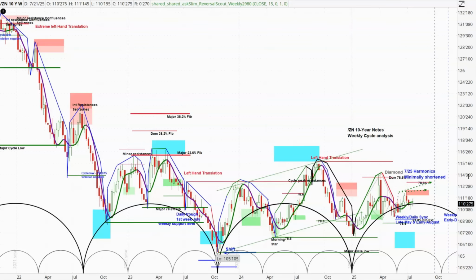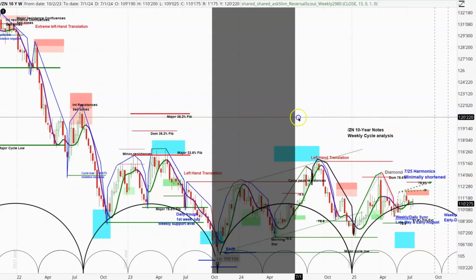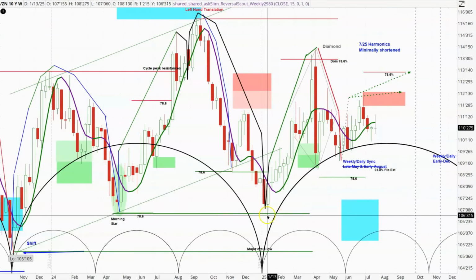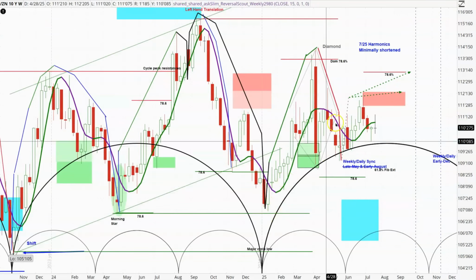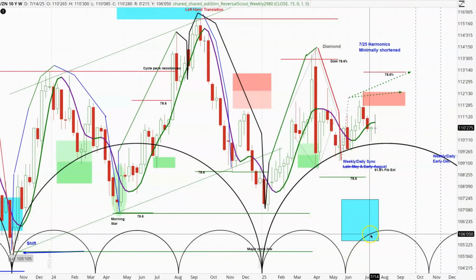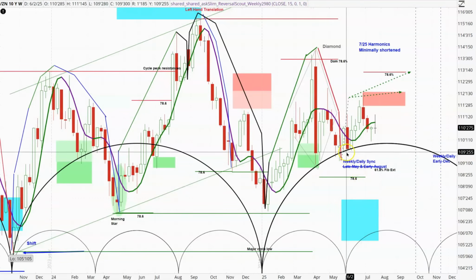At a bottom, inverted head and shoulders. And now let's look at the harmonics on this last cycle and a half right over here. You could see that we're in this period where this consolidation happened, it dipped down, that's this minor cycle, and now we're in this rising phase.